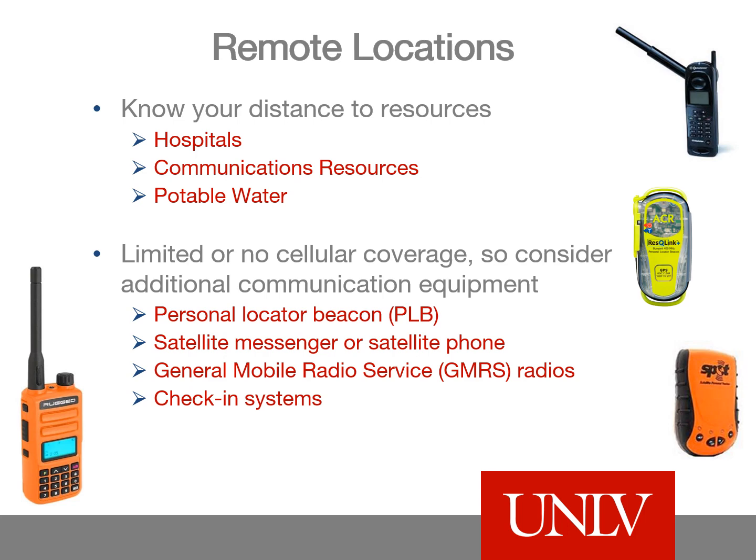It is also a good practice to have a check-in system, particularly in situations where remote, solo fieldwork is occurring. This requires a designated person who is not at the fieldwork site to receive periodic updates at predetermined times from the field worker and summon for help if the field worker misses a scheduled check-in. Contact RMS if you have any questions about check-in systems, communication devices, or anything else.